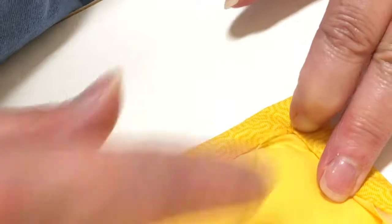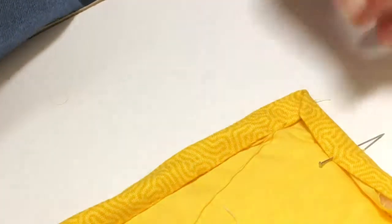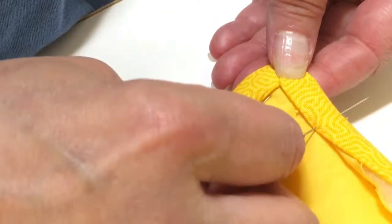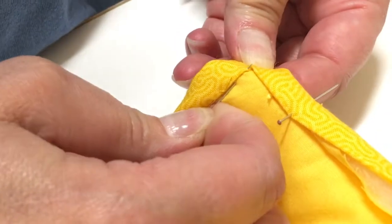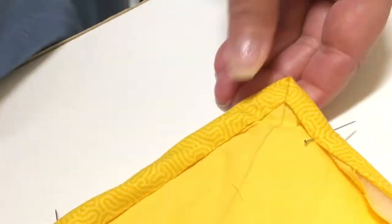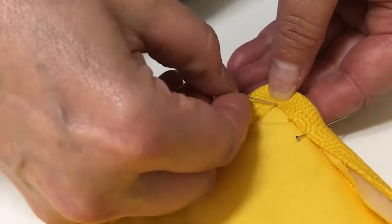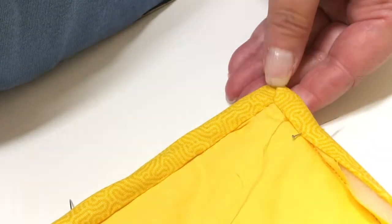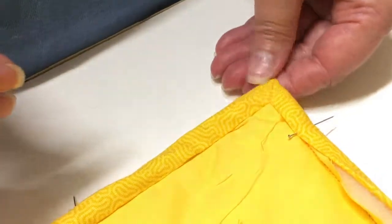Okay, and then I'm just going to fold that over to where this edge meets that seam. And then I'm going to put a pin in there, just like we did over here. And then in this corner, I'm going to catch the edge of this side and that side, that corner. And then go back down here and up through that side. It's a pretty mitered corner. It's so pretty.